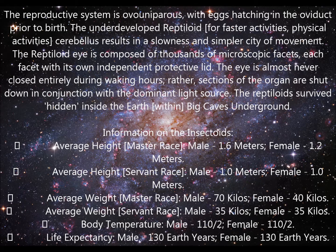Information on the insectoids: average height, master race, male 1.6 meters, female 1.2 meters. Average height, servant race, male 1.0 meters, female 1.0 meters. Average weight, master race, male 70 kilos, female 40 kilos. Average weight, servant race, male 35 kilos, female 35 kilos. Body temperature, male 110 halves, female 110 halves. Life expectancy, male 130 Earth years, female 130 Earth years.